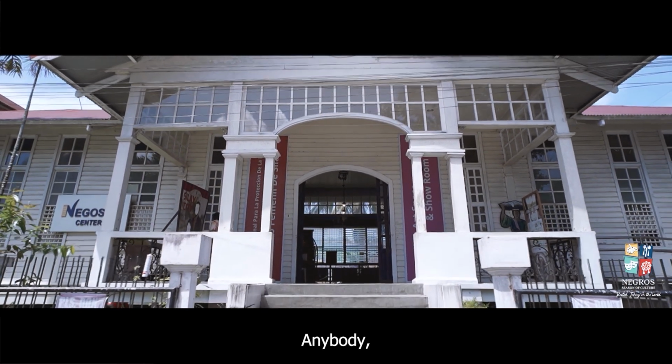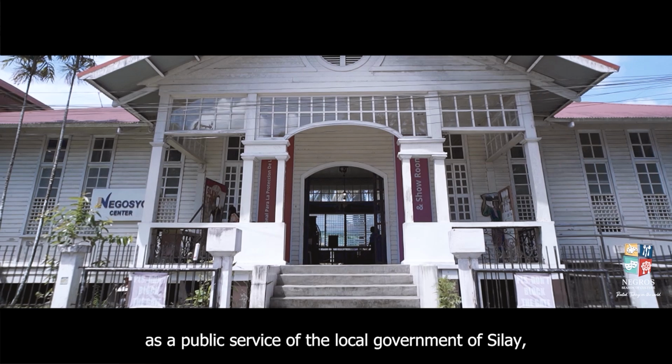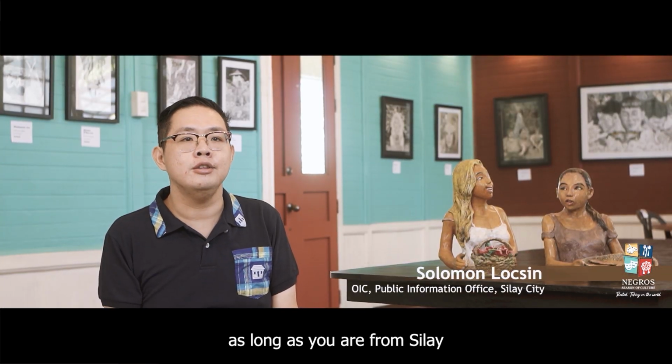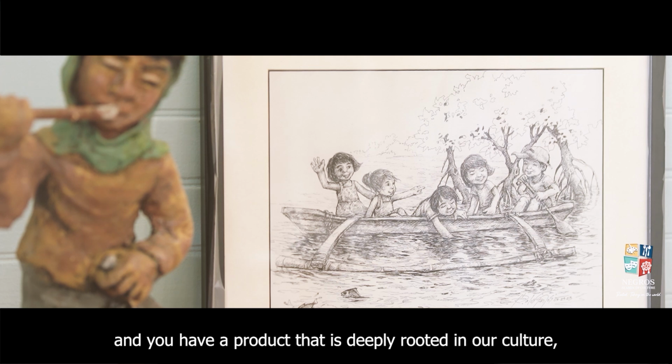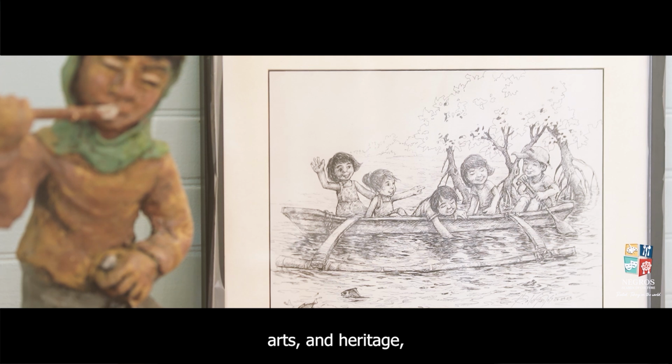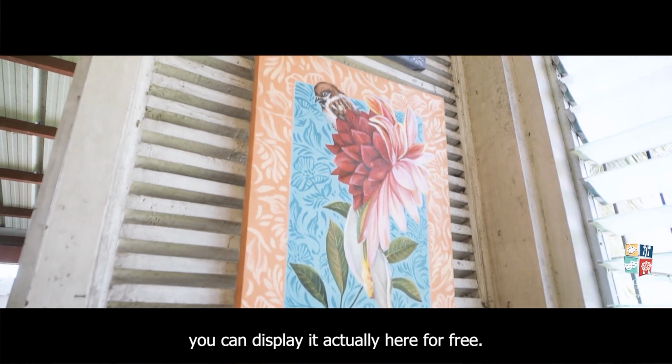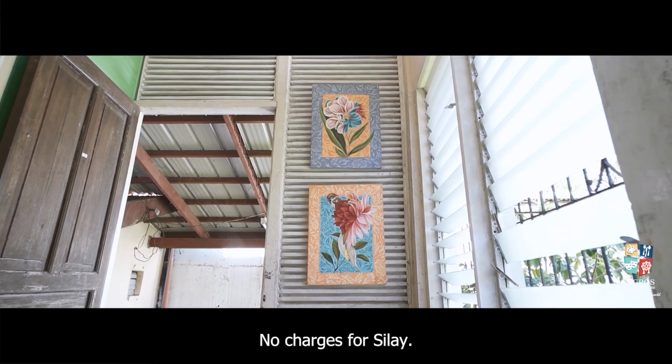Anybody, as a public service of the local government of Silay, as long as you are from Silay and you have a product that is deeply rooted in our culture, in our arts, in our heritage, you can display it actually here for free. There are no charges for Silay.